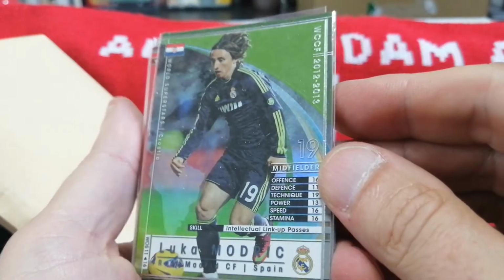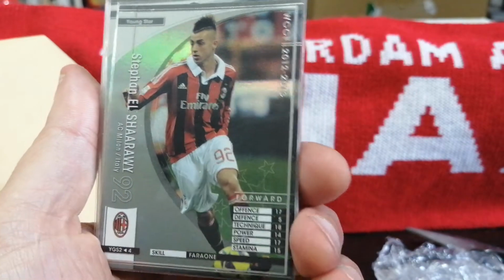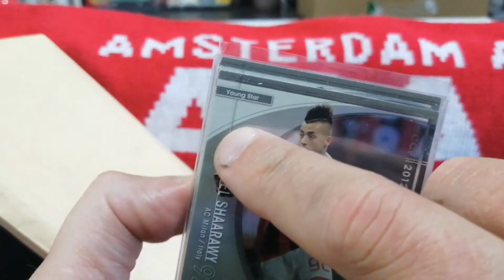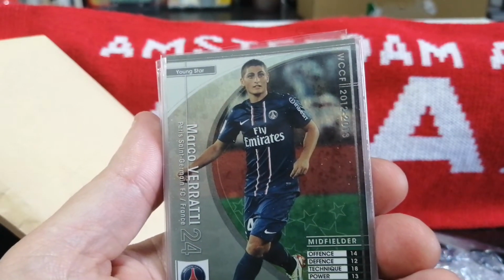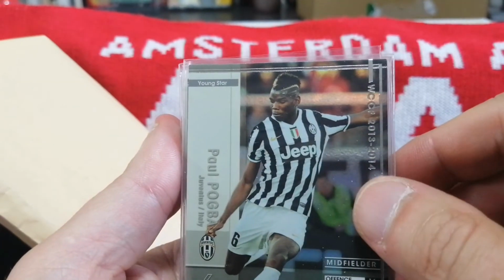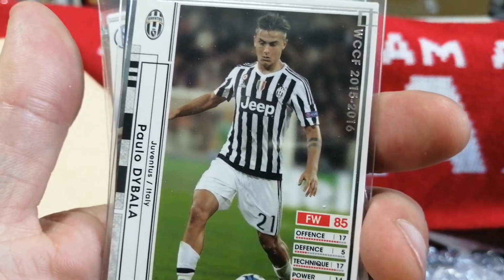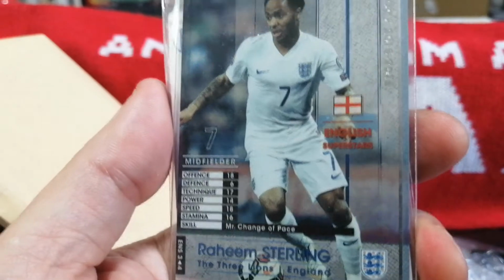God, I was thinking of basketball. Luka Modric. Young here, 2012-2013. Another Zlatan. El Shaarawy, when he was at AC Milan, I believe. Yeah, when they're young stars, this means they're usually the rookies here with young star. Another young star, Verratti, looking pretty young here, when he was at PSG. Another Paul Pogba young star. Really young looking Griezmann. Griezmann with a mustache. Dybala, man, I'm butchering these names today. Raheem Sterling.